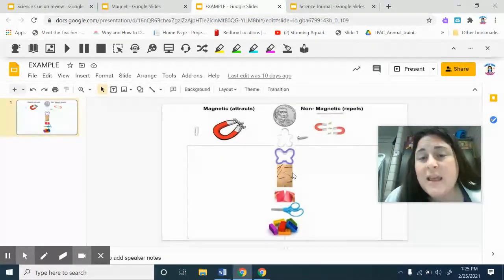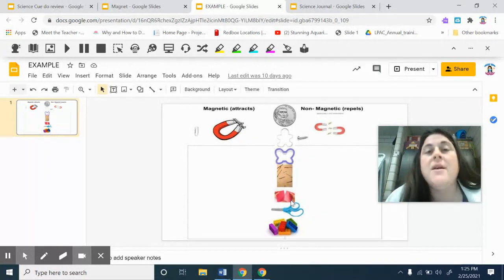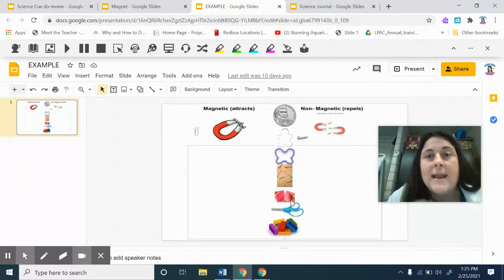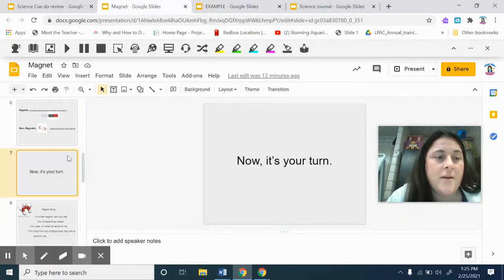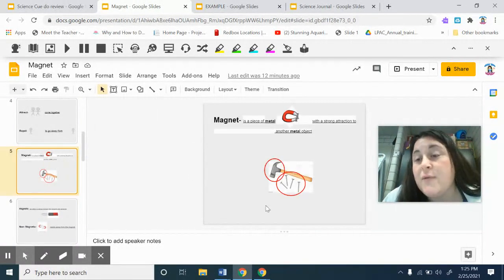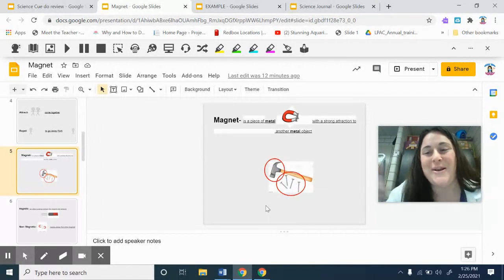Find as many as you can that are similar in element. And then before you actually test them, make those predictions, okay? So remember, prediction is thinking about what you know about magnets, what they're made of, and what are they made of? Exactly, metal, different types, specific metals. And we're going to see if those specific types of metals are attracted or come together.